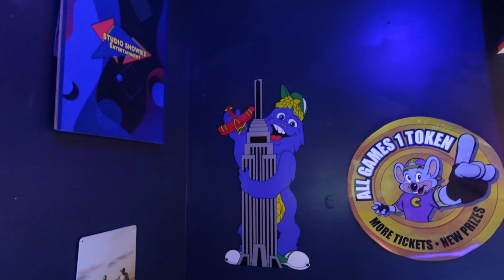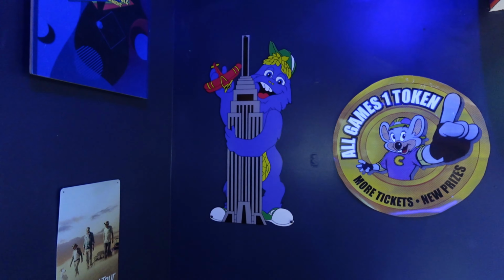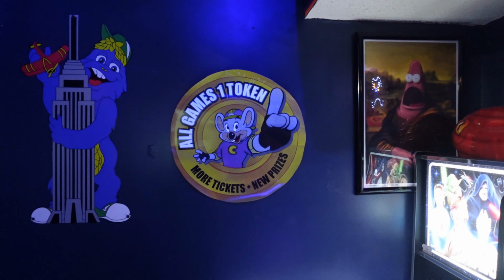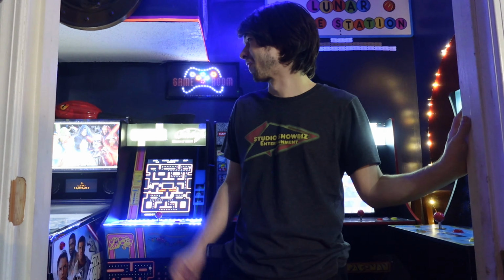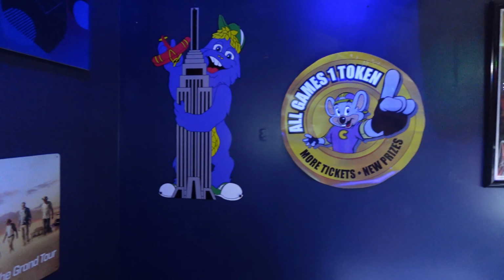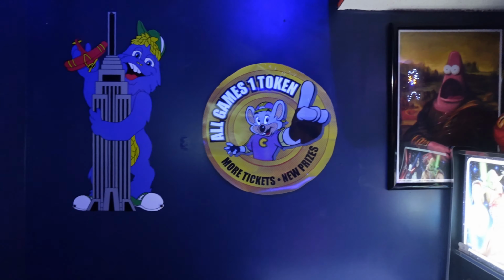And of course, I have some more artwork over here, which we have Munch. You gotta have some other Chuck E. Cheese stuff. And of course, our favorite painting are the Patrick Lisa. The Patrick Lisa. That's literally one of my favorite things ever. And I also have a Grand Tour poster because you gotta love the trio. And then this was actually from our old game room. This is from the old stuff. I never thought I'd put it back up, but I did.